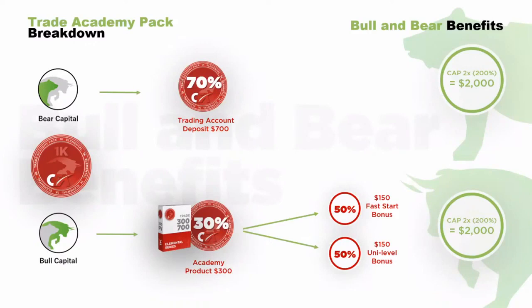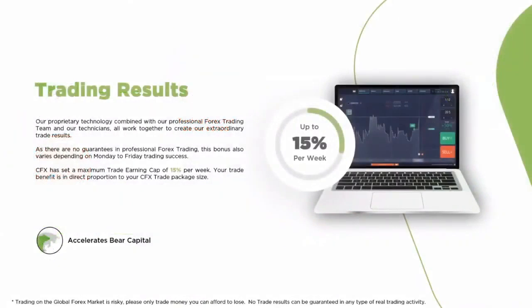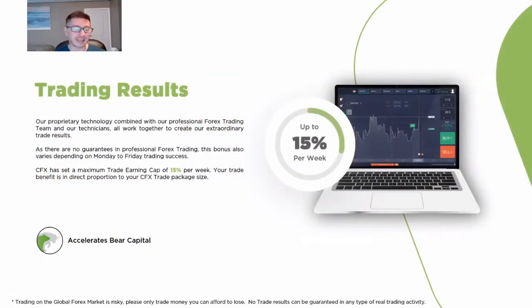So that's the motivator for all of our members. Whether you're a customer or whether you're also taking advantage of the rewards plan, sharing CFX with others, regardless, everybody wants to climb the trade package ladder because their daily trade gains continue to grow. Very simple. Okay. So let's talk about each one of these elements in a little more detail. First of all, trade results. Now, remember, this is EA based. It's a high volume system.